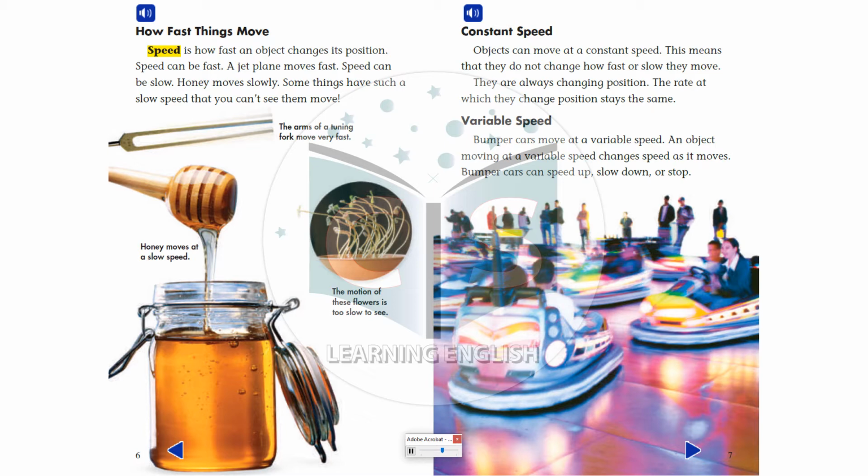Variable speed. Bumper cars move at a variable speed. An object moving at a variable speed changes speed as it moves. Bumper cars can speed up, slow down, or stop.